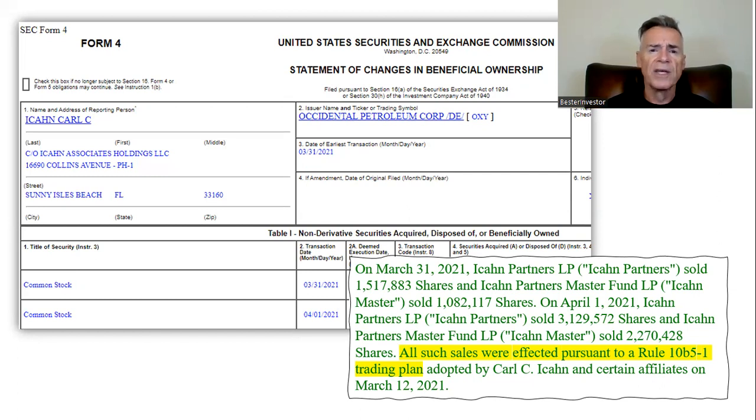So what you do is you file with the SEC a 10b5-1 plan, it's a disposition plan, basically saying that every quarter I'm going to sell 200,000 shares, or every quarter I'm going to sell 250,000 shares. So by the end of the year, after 4 quarters, I would have sold 1 million shares. That way I'm announcing it up front, which does two things for me.